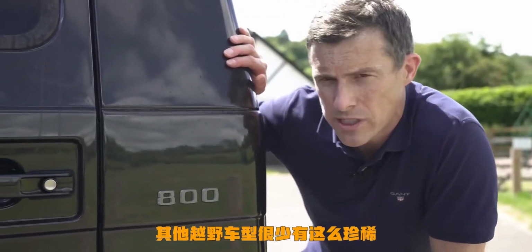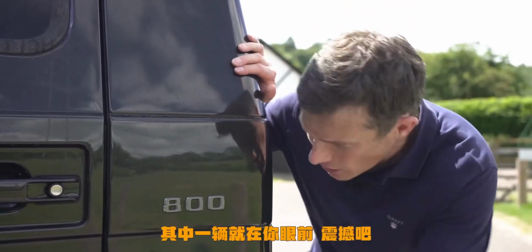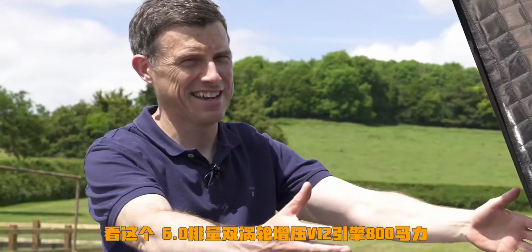SUVs don't come much more exclusive than this. Only 13 G800s were ever made. This car here is one of only 13 in the world. Madness. Yeah, it's still making the noise, but never mind that, because behold, this thing.